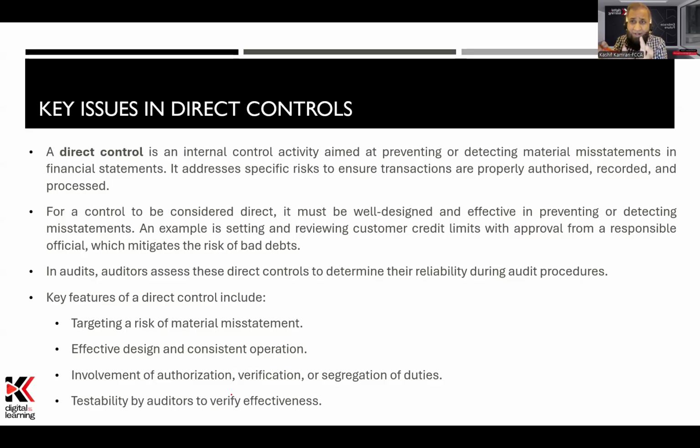So when you're reading the scenario, an examining team says, explain the 3 direct controls. You will read the scenario. A deficiency is not a direct control, right? You know, a deficiency comes separately. A direct control is a control which is operating effectively and which is addressing the risk of material misstatement, which is addressing the risk of something going wrong.